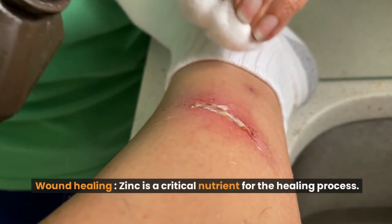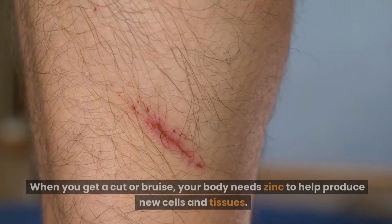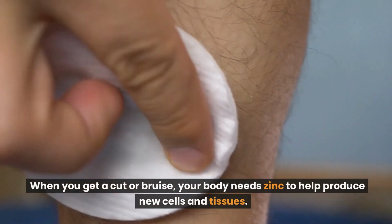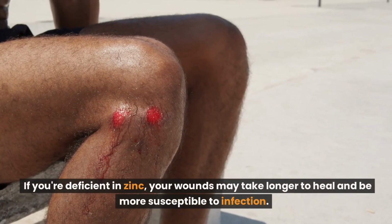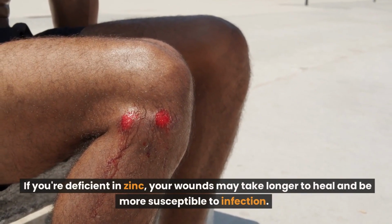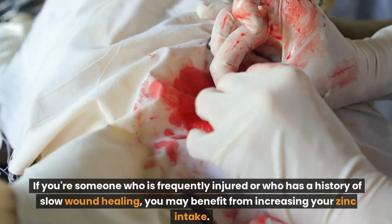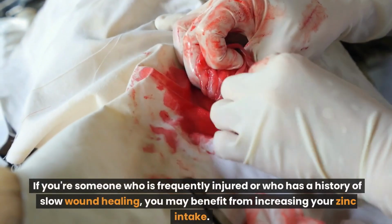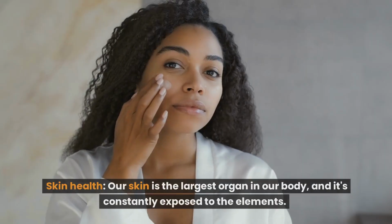Wound healing. Zinc is a critical nutrient for the healing process. When you get a cut or bruise, your body needs zinc to help produce new cells and tissues. If you're deficient in zinc, your wounds may take longer to heal and be more susceptible to infection. If you're someone who is frequently injured or who has a history of slow wound healing, you may benefit from increasing your zinc intake.